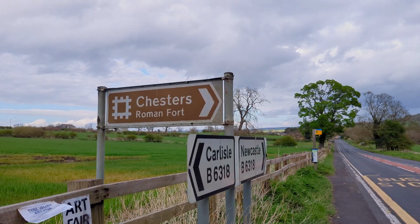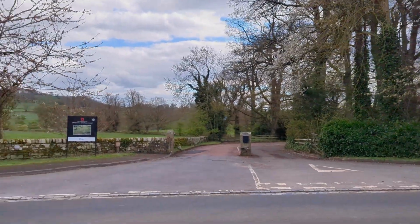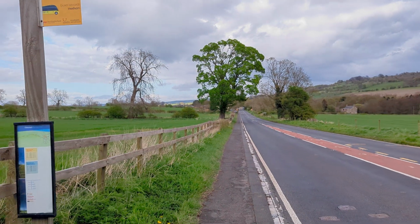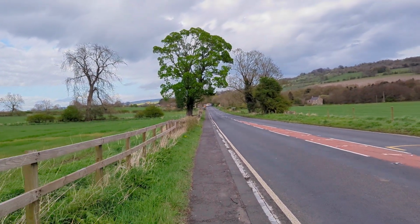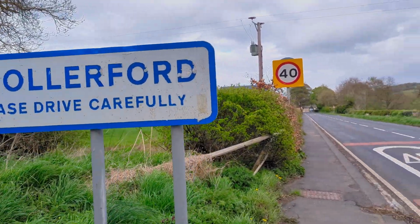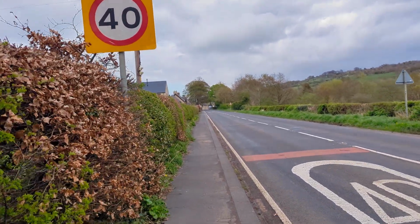Here we are at Chesters Roman Fort, just outside Chollerford, down that way. Again, another interesting place to visit along Hadrian's Wall, and it's along here, at Chesters, that Hadrian's Wall crossed the Tyne River, so the fort was there to protect that important crossing. Finally made it. 12 miles, although my feet are telling me it's longer.